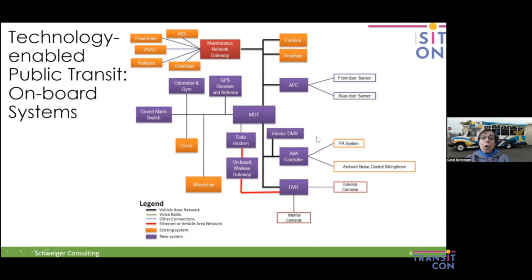We have onboard signage that's communicating with the passengers. What's the next stop? They could request a stop that might display on the interior dynamic message sign, you know, that you requested a stop. You've also got the audible part of that, which is our automated vehicle announcements that are tied in directly to that over the public address system.